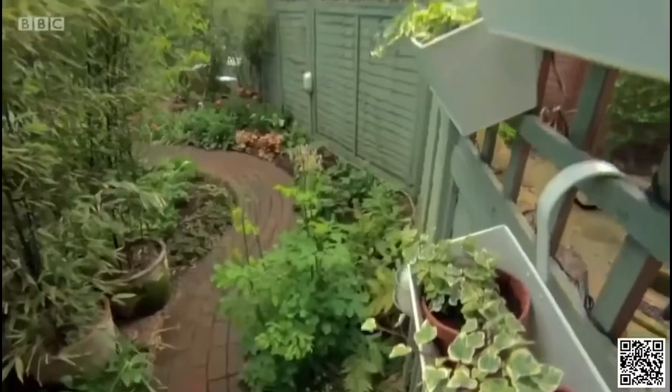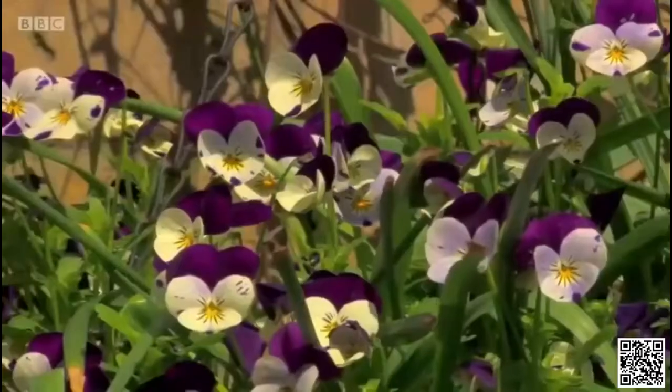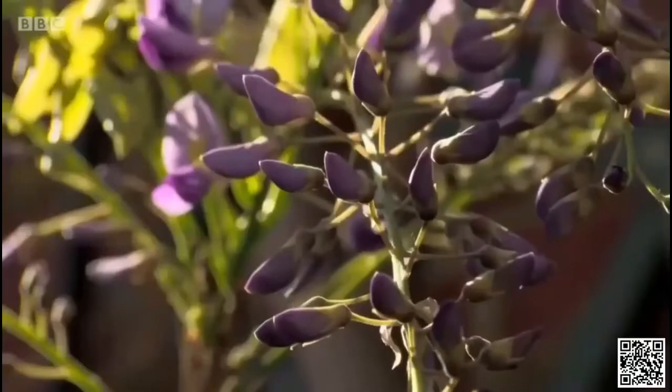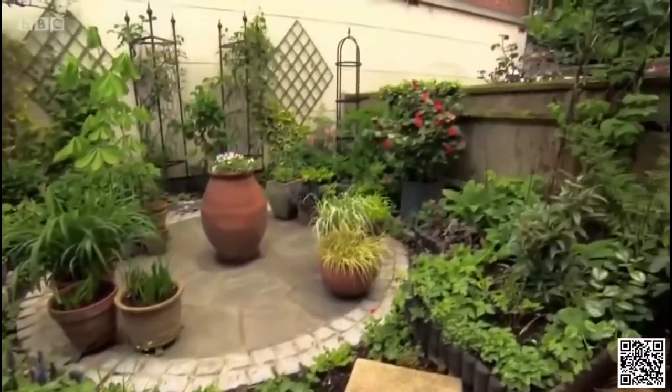Sarah Carter created a journey through her 36 square metre space, transforming a dull area of decking into a curving path with borders packed with plants, and her garden is also a haven for her family. A circular patio is the focus of Caroline Angel's garden, where she indulges her passion for a huge variety of plants packed into borders and containers, making the very most of her 25 square metre space.